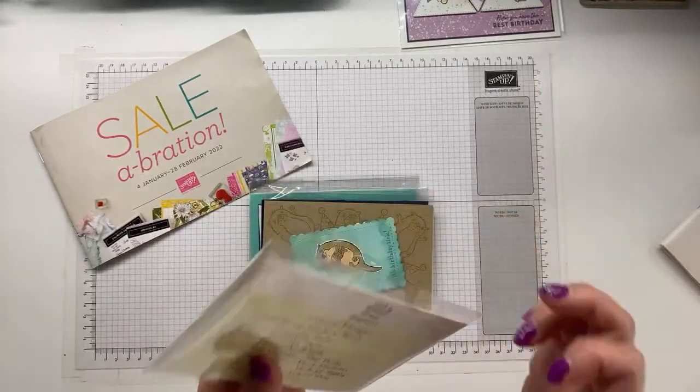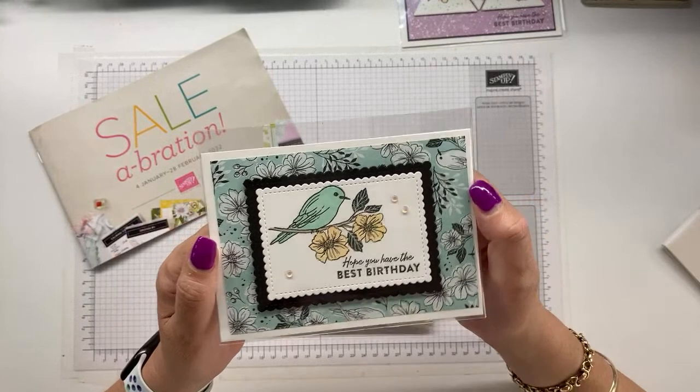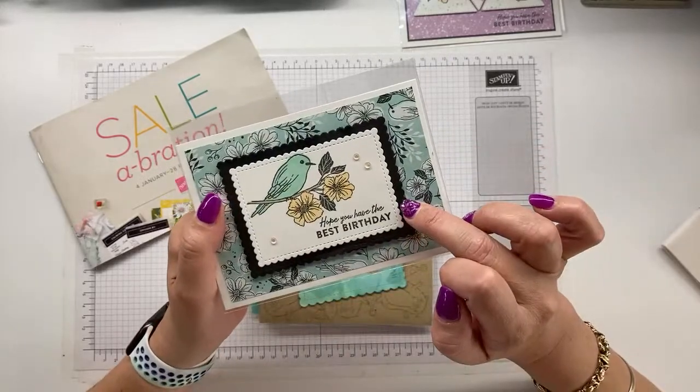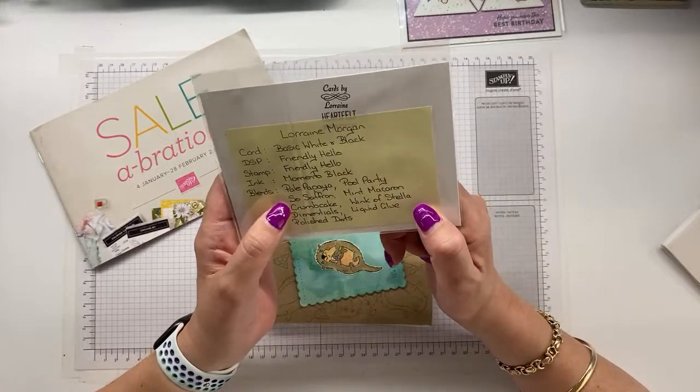And this card is from the lovely Lorraine Morgan. She has used almost identical products to me. She's used the Friendly Hello bundle. She has used the stitched, I'm pretty sure it's the Stitched So Sweetly dies.